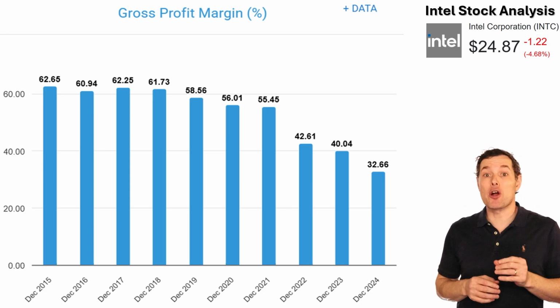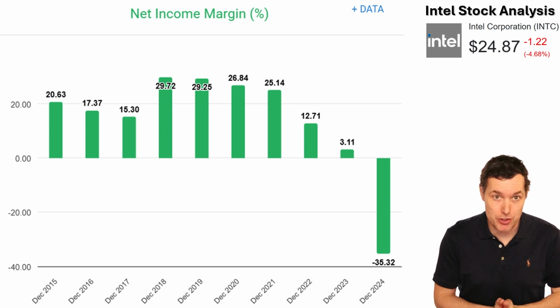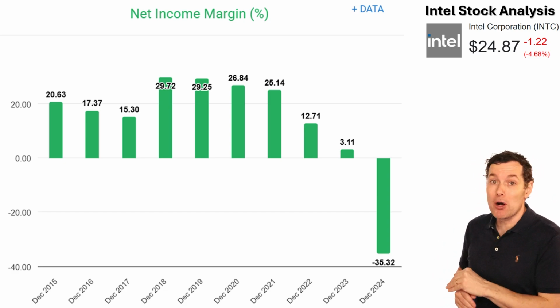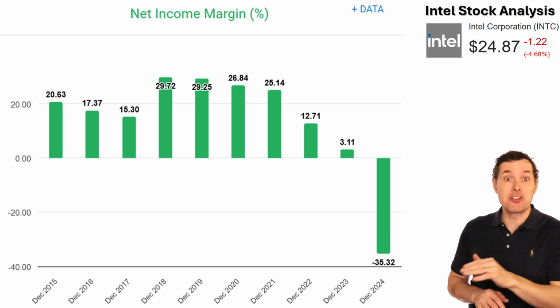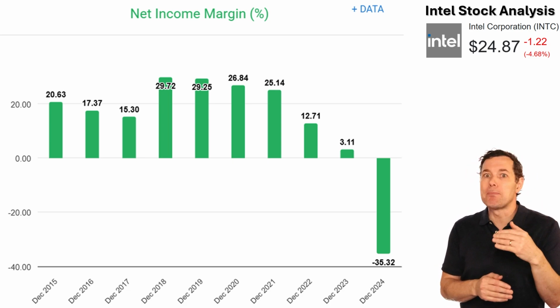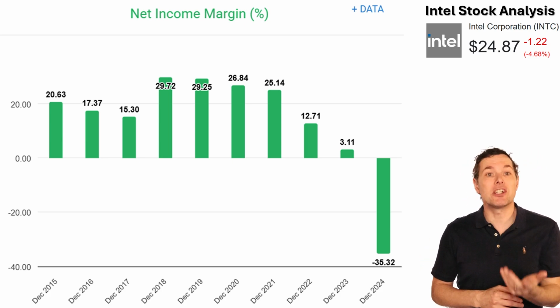We can see this confirmed when we go a bit further down the income statement and look at net income profit margins. We can see that profit margins have gotten extremely low. In 2023, net income profit margins were just about 3%, which is a far cry from the almost 30% just a few years ago.